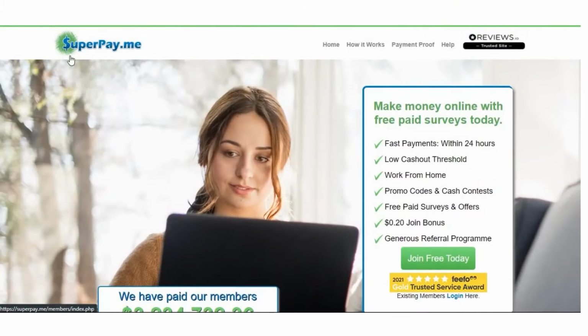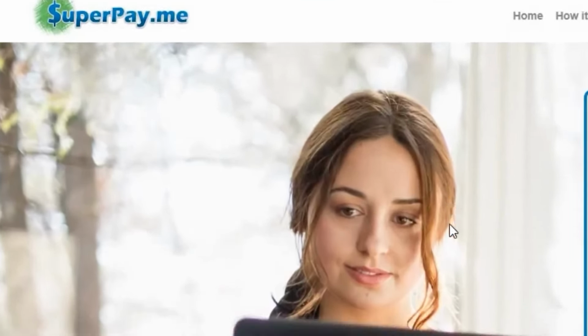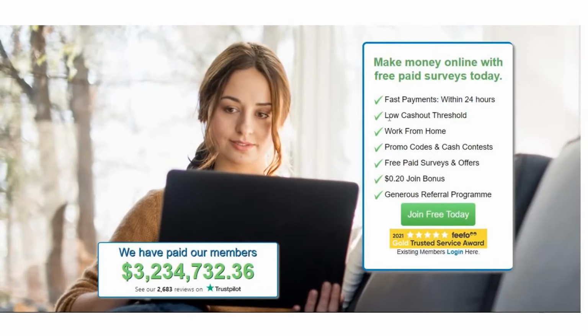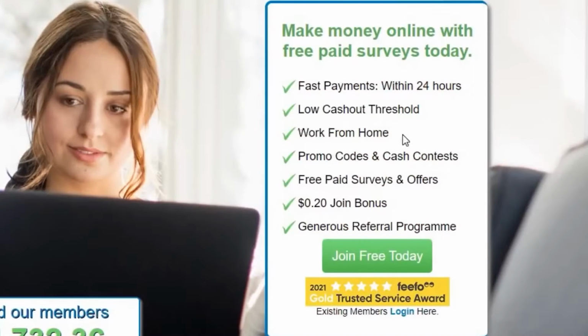Earning app number 4 is called SuperPaid. Now you can go to superpaid.me, and basically you can make money online with free paid surveys today, just like other apps. And they have really fast payment. Within 24 hours, you can receive your money, and they have really low cash out. You can work from home and you can decide how much time you'll spend once you join today for free. You will instantly get 20 cents as a sign-up bonus.